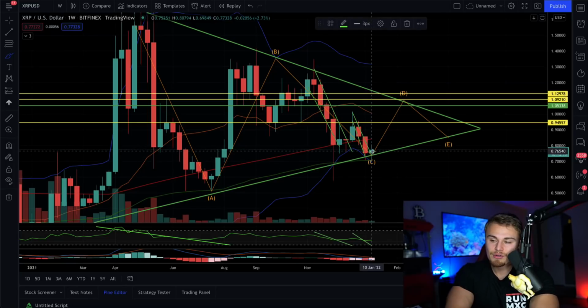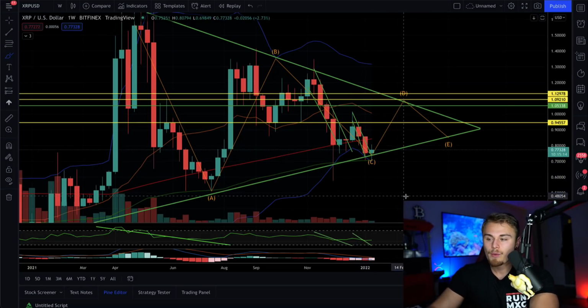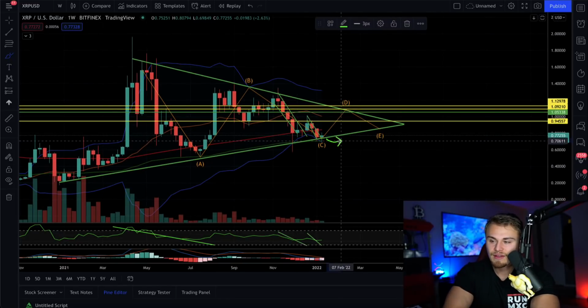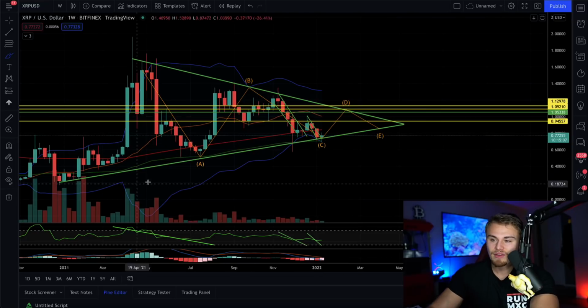But if we start to see closure below this uptrend and this support level, then we can consider a short. Regardless of how this does decide to move here, it's not going to be something like this where we stagnate out and trade sideways outside the symmetrical triangle.